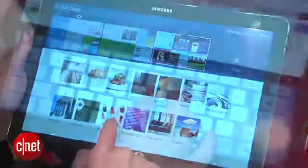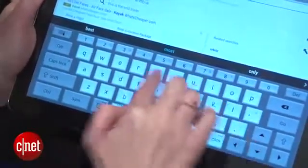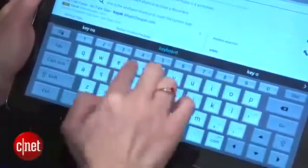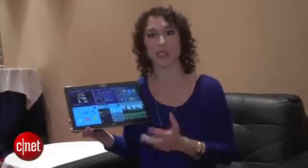Another cool feature, and probably one of my favorites from the short time that I've had with the device so far, is the virtual keyboard, which looks a lot like the desktop keyboard. You've got tab and control buttons, you can use shortcuts, and there's a very, very slight bit of haptic feedback if you're the kind of person who likes to know when you've pressed a key.